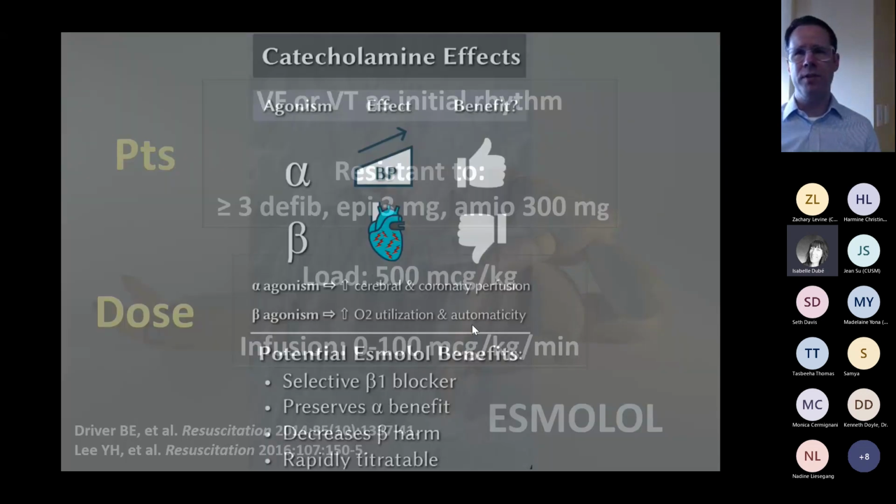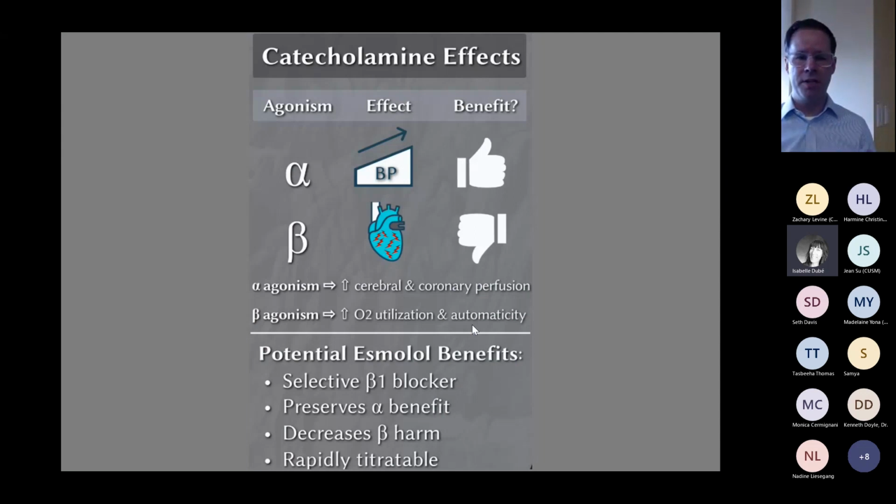And theoretically, you could probably do this with other beta blockers as well. Esmolol is just nice because it's kind of a quick on and off. But we want the alpha effects of epinephrine in these situations. We want the vasoconstriction and that stuff, but we don't necessarily want the beta effects. And so by selectively blocking the beta receptors, this actually can kind of break patients out of this cycle, which is really nice.